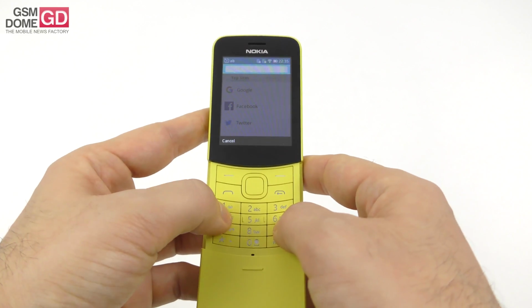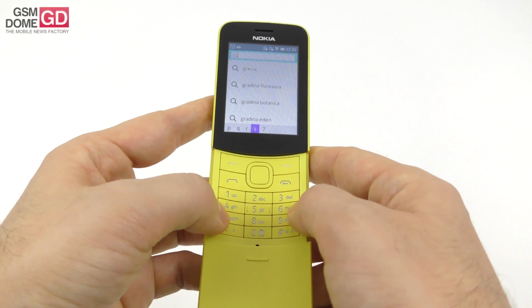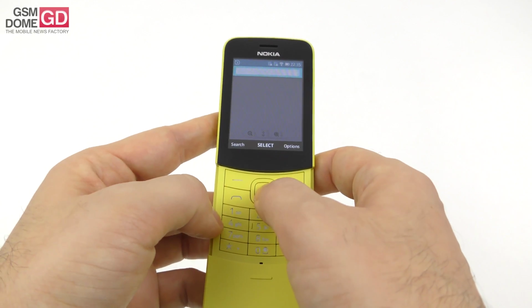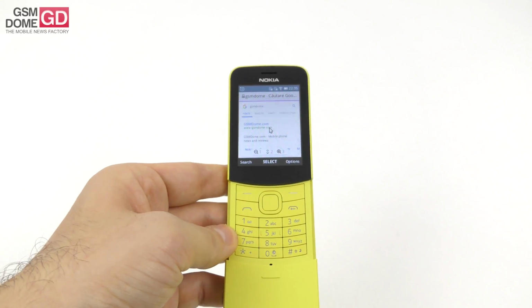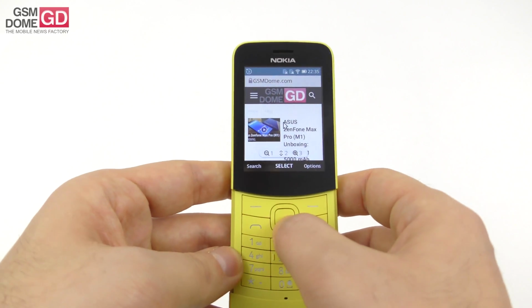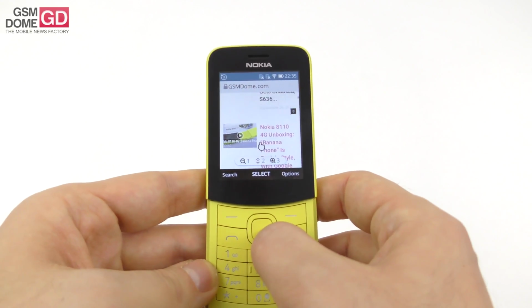let's give a verdict. So on the pro side, it's a funky phone for sure. Now trying to write GSM Dome. Here we go, GSM Dome. Well, we actually found it. Okay. So it's a funky phone. On the pro side, it's got an okay battery, good acoustics. It can be used as a hotspot for your 4G. It's comfy, takes some good calls, and it has surprisingly smart features for a feature phone.